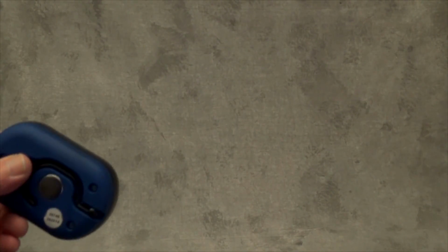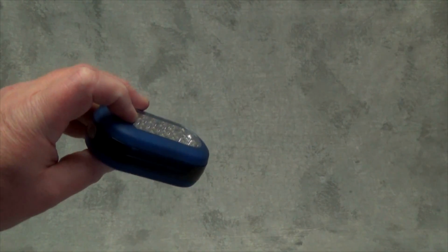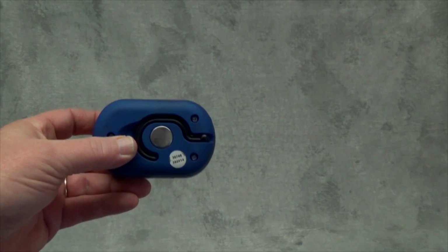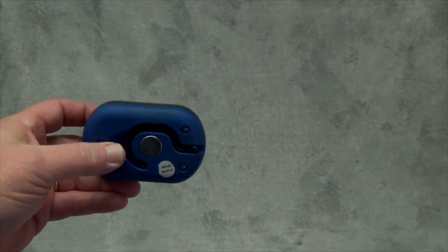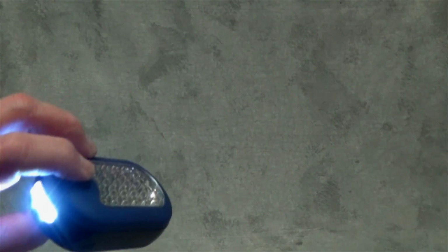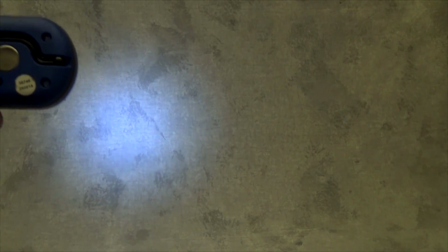So I wanted to do a comparison. This is a Harbor Freight flashlight, and you may have one of these. If you don't, go visit your local Harbor Freight, and often they have coupons for free flashlights, just like this. Has this flashlight, and then if you click it again, this one. So I just changed the batteries in this. I'm going to use it for reference. Right here. It's about 4 feet away.